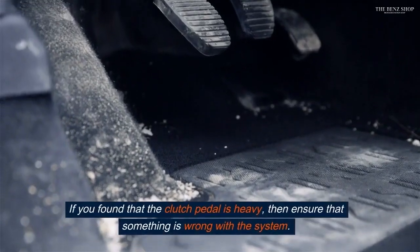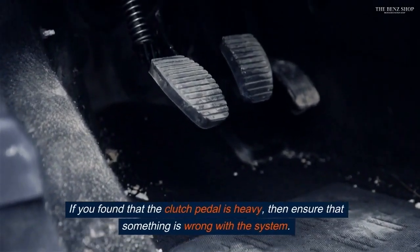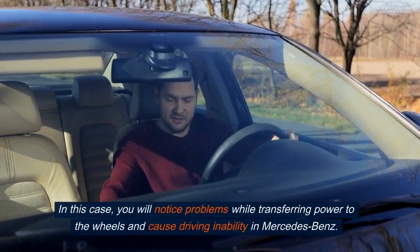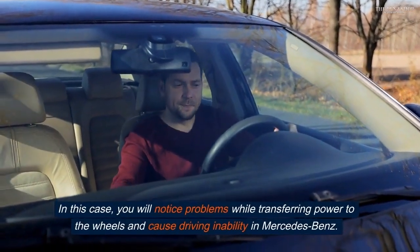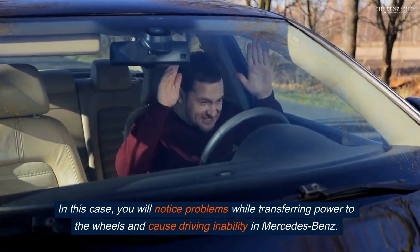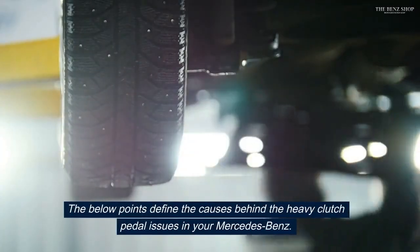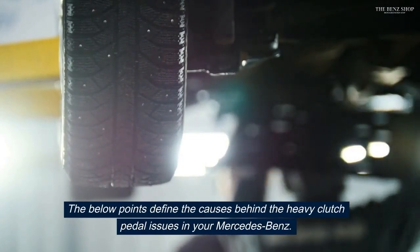If you find that the clutch pedal is heavy, then ensure that something is wrong with the system. In this case, you will notice problems while transferring power to the wheels, causing driving inability in the Mercedes-Benz. The below points define the causes behind the heavy clutch pedal issues in your Mercedes-Benz.